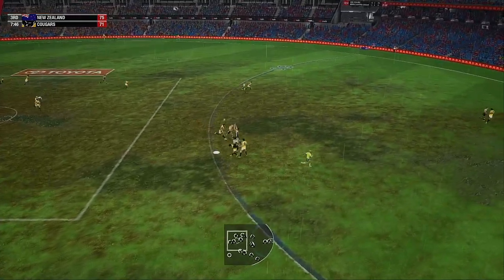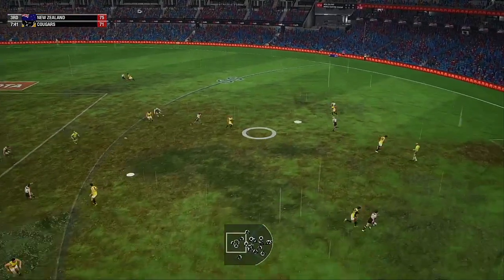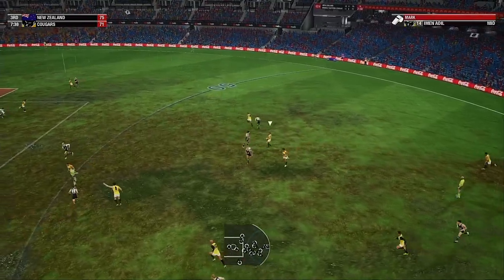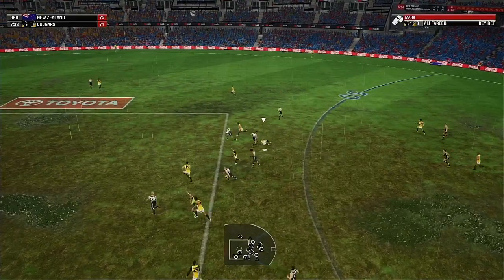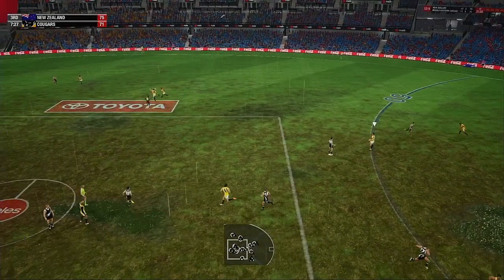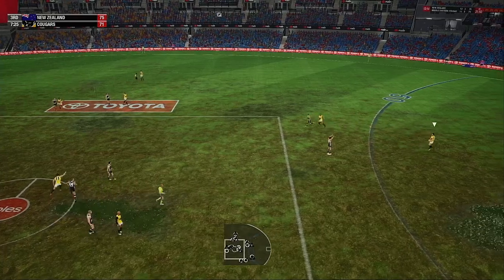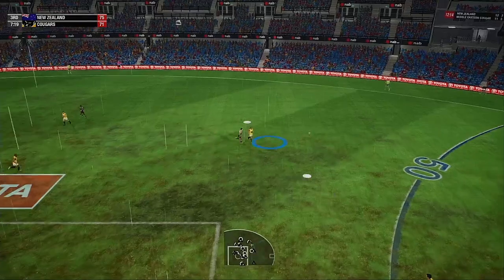Works it across the ground. Taking a nice grab. Sinks the slipper into it. Takes the mark. A spearing kick. Finds a target. Stabs at the kick.